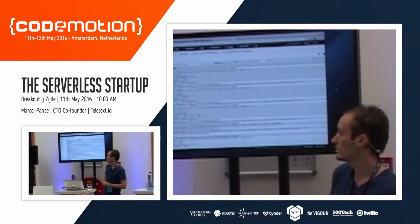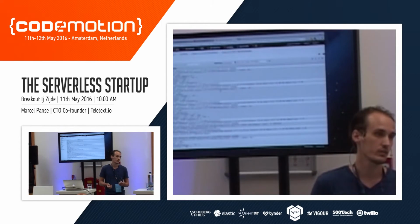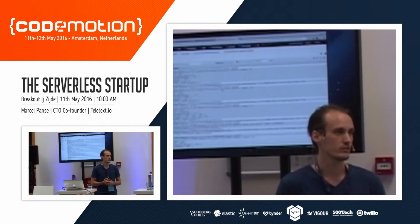It's still pretty basic, so you don't have any filtering. You cannot filter errors from info messages, for example. So those are things they still have to build. It's still fairly new. But at least it gives you access to whatever your function is doing.